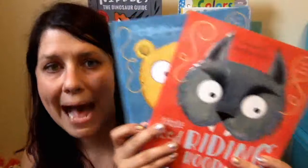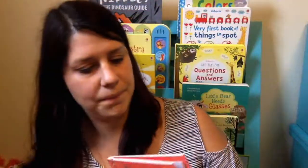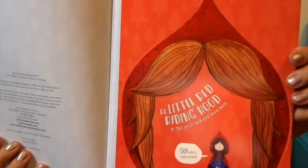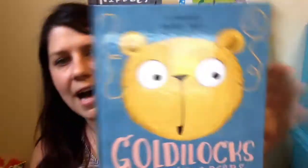The next one I want to show you, there are actually two books in this series. These are our masked fairy tales. The cool thing about these books is they each come with two masks. This is Little Red Riding Hood. It comes with a mask for the wolf in the front and a mask for Little Red Riding Hood in the back. So if you have more than one kid, it's perfect. You can take turns and play, but you can also read it with just one kid and you play one or they switch off. The one I've been reading with my daughter right now is Goldilocks and the Three Bears.